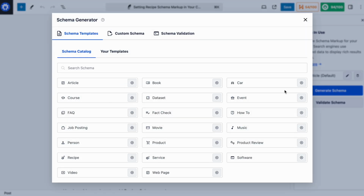And then you can see all of the different schema that are available through All-in-One SEO. So you just fill out some fields in the schema generator here, and All-in-One SEO will automatically generate correctly formatted schema code that can help you win rich snippets in Google search. So you can see there's a ton of different schemas here: course schema, FAQ schema, job posting schema. We even have a car schema.